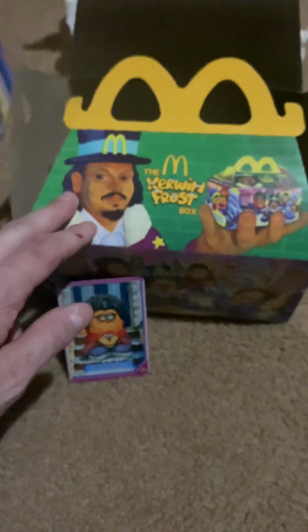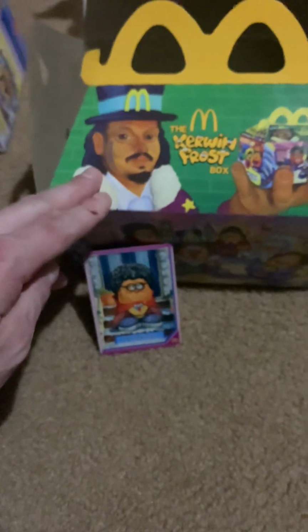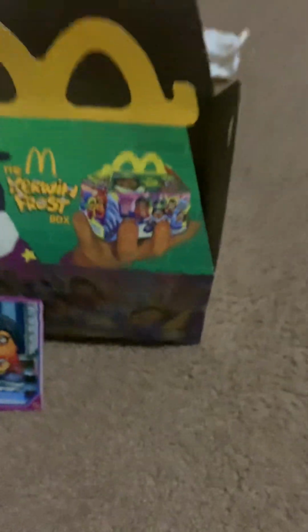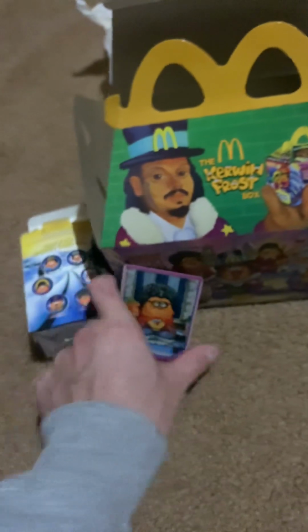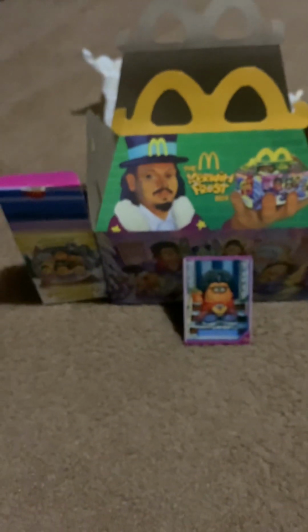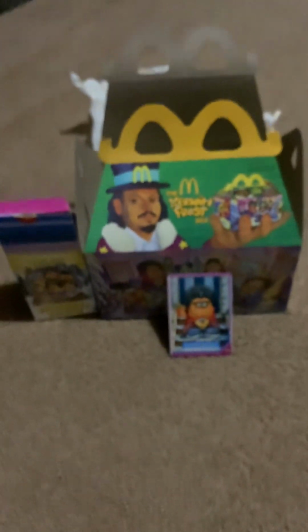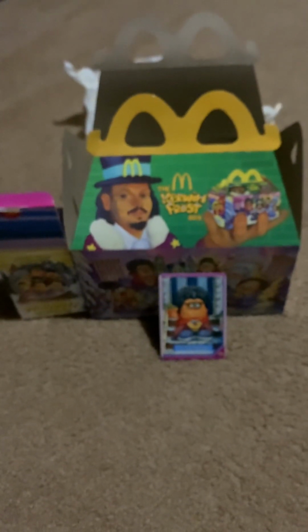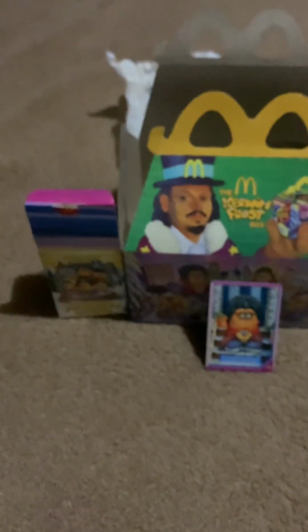So yeah. The Kerwin Frost Box, for where I live, is $11 basically. It don't seem actually too bad of a deal, considering you get a little toy, you get a Big Mac or 10-piece nuggets, which are basically both about the same price. But fries, I actually just finished eating it. Medium drink, and yeah. So let's see, you got three items.